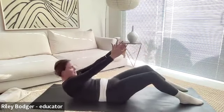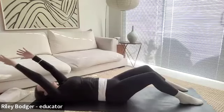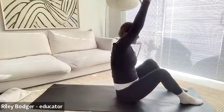Teaser level one. Reach the arms over your head. Last one. Arms to ceiling. Press through your heels. Use your belly. Roll all the way up. Hold at the top. A quick little fun challenge.